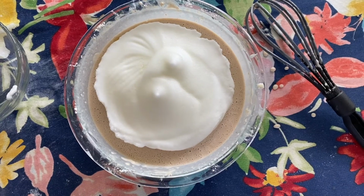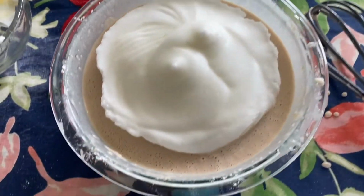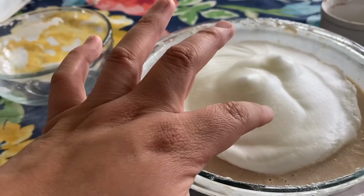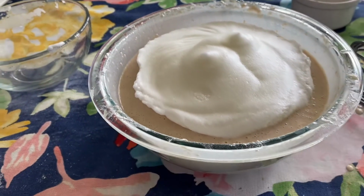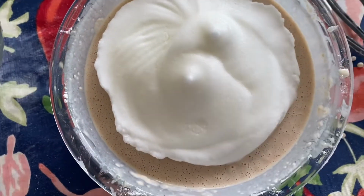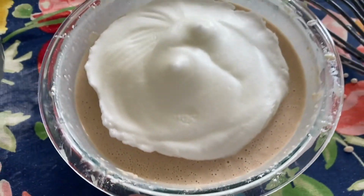Okay, so I'm on my phone now. We're using Chris's phone to record over there. But this is what the egg whites look like. They're not hard, but they're... It's stiff, though. Yeah, that's what stiff peak egg whites look like. It's just laying on top of this mixture.